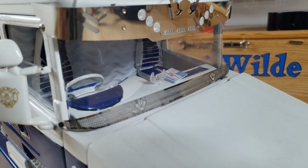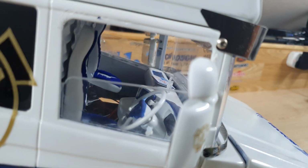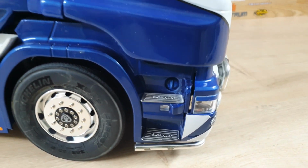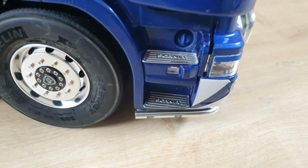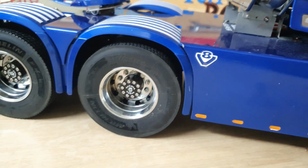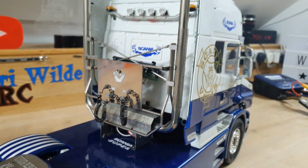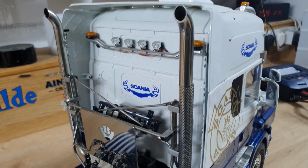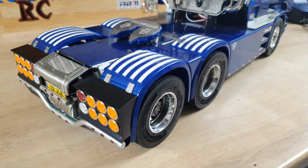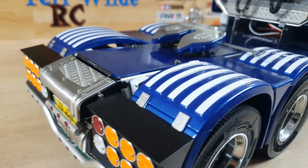So yeah, it's got a very detailed 3D printed interior. Wound down windows, which is a very good detail. Looks like it's got the Scania option steps, running lights, got lovely alloy wheels with the Barbis. Lovely paint colour, lovely. It's got all the tricks, all the whistles and all the bells.